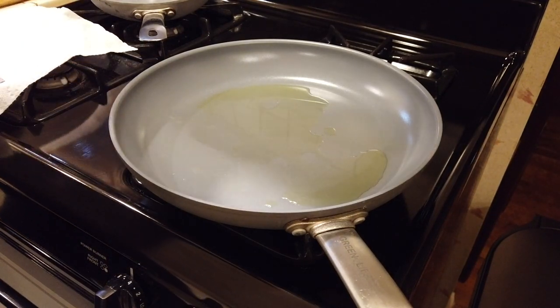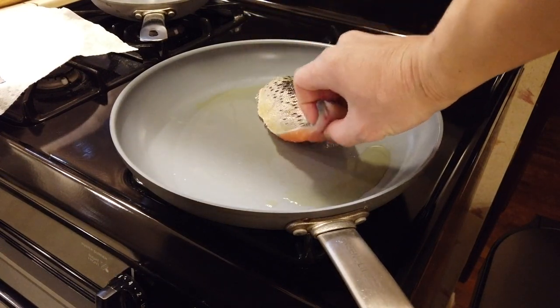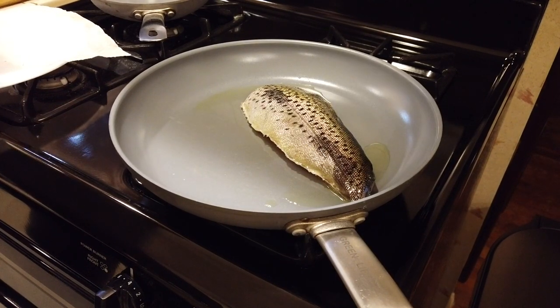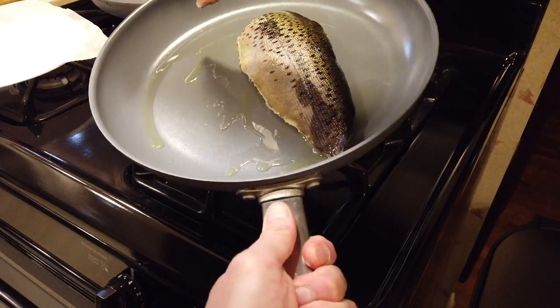I didn't even have to scale it, but look how pretty the skin is right there. So I'm gonna put it meat side down first. I'm gonna face it more the same way. Some oil on the side of the pan.